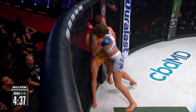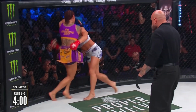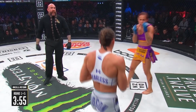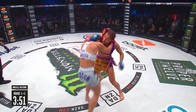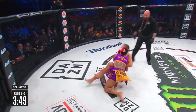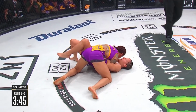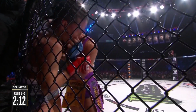Move by Julia. You saw Cris push her towards the cage, and right away, Julia. This is the type of thing that you need to do to control the pace, control the distance. Make sure you don't get hit with shots like that, and make sure you don't take the knee on the way out. Nice exit by Cris, and beautiful trip takedown. Being on the bottom, you want to get your hand in the right place so they can't land those knees. This is a grueling style of fight.